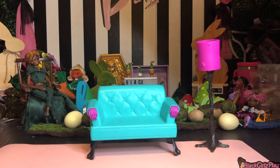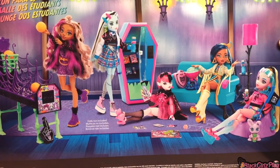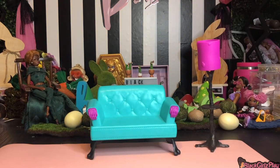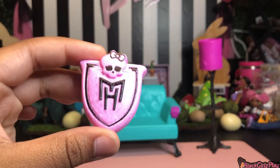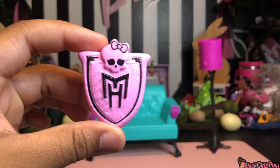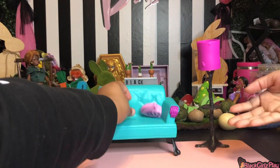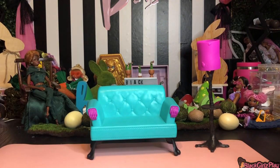Did we show the back of it? Alright, so what else we got? We got this Monster High skull pillow for the couch. It's cute, but it's plastic.